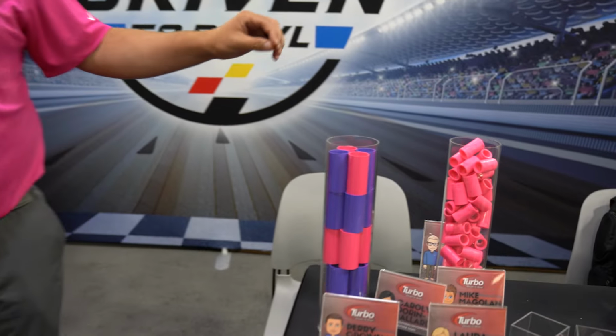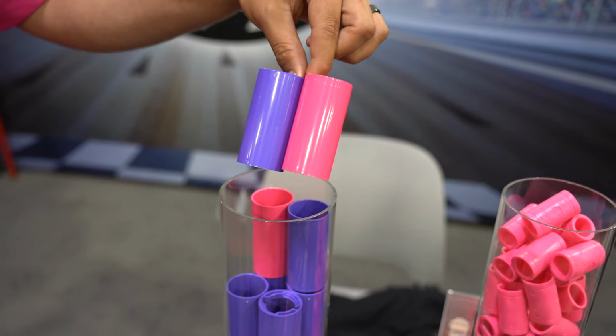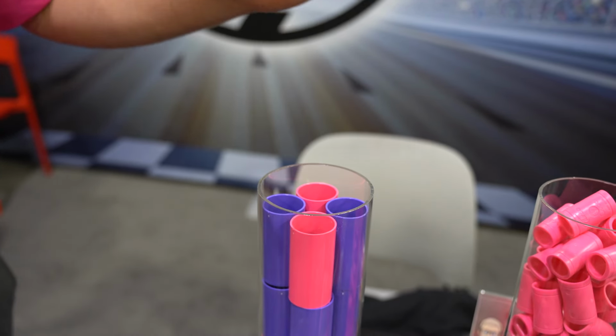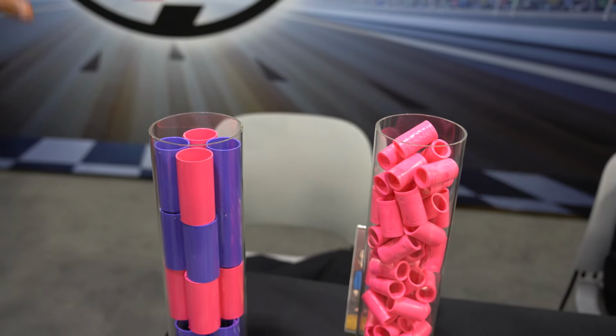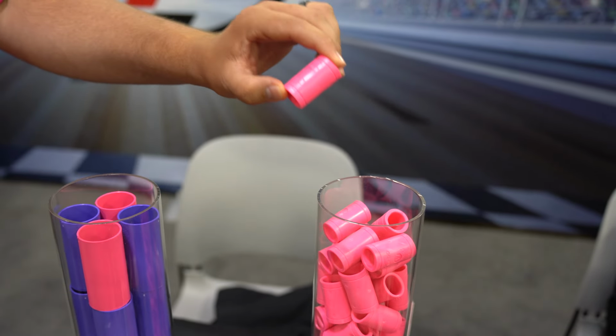Turbo Guru, let us know what new products do you have here at Expo, and what other products do you think consumers should look up and know about from Turbo? So the big thing that we have new this year, back in March, was our new colors with Switch Grip. We came out with a pink and purple option with our other neon colors we got into. That's a new one.